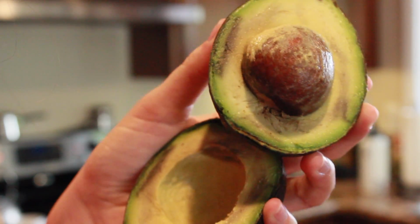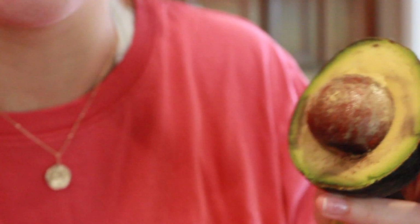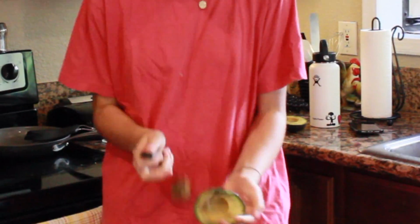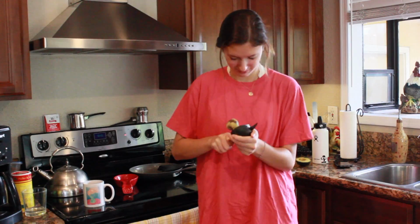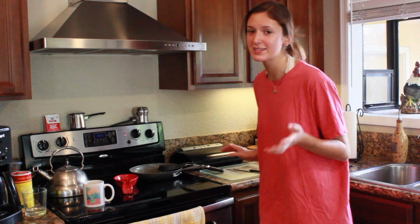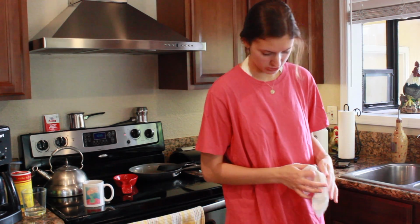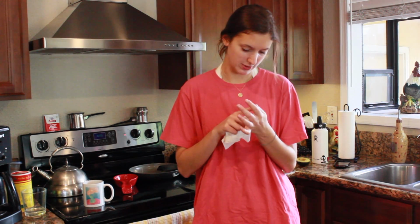Are you seeing this? I'm so concerned. I'm gonna scrape out the bad parts because I don't like wasting food. That has never happened to me before. I'm the least clumsy, always put together person. Honestly, I wouldn't have even dropped it. It's just that when the knife slipped, I actually hit my hand with it and then it freaked me out. I thought I cut my finger off.